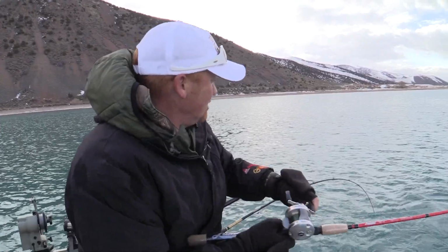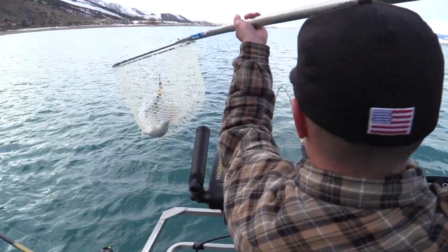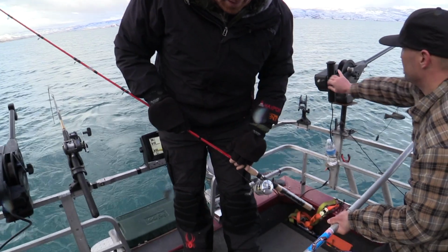They do it right. Slide and glide him to you. Number one in the boat. That's what we want right there. The skunk is out of the boat. There you go. Take a look at that.